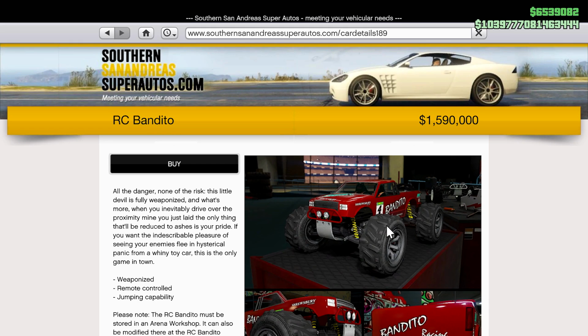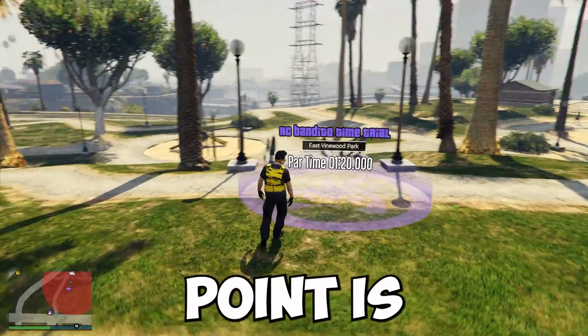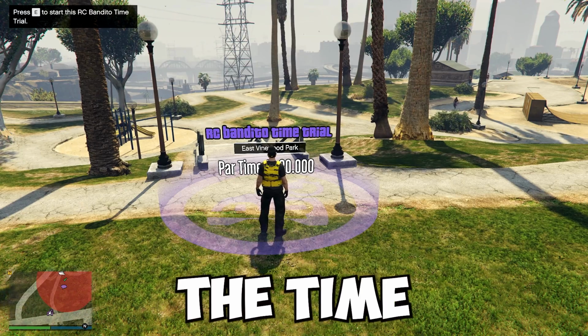But if you think about it similar to the time trial, if you were to buy this, you can make your money back in a little bit. It'll take you a while to make your money back because you're only making $100,000 each go around, but you'll make it back soon enough, so I definitely recommend actually getting this. So once you purchase the RC Bandito, all you should need to do at this point is walk up to it, and as long as you have it owned, it should allow you to start the time trial.